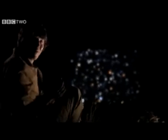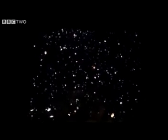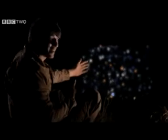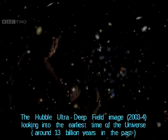Now, almost every point of light in that image is not a star, but a galaxy of over 100 billion stars. The most distant galaxies in that image are over 13 billion light years away. That means that the faint light from those galaxies began its journey to Earth 13 billion years ago. That's over 3 times the age of the Earth.